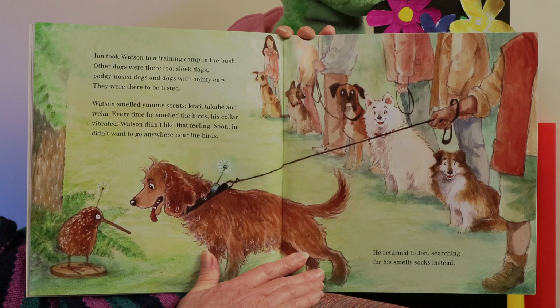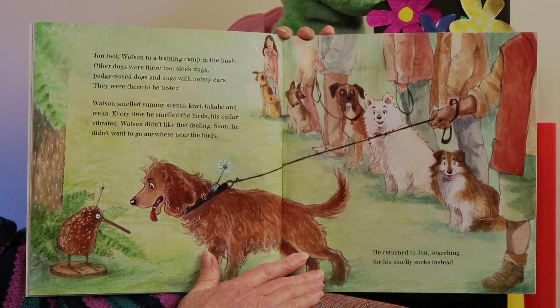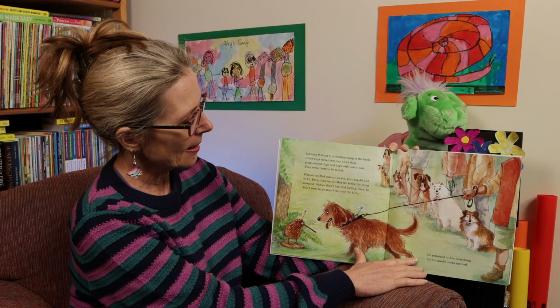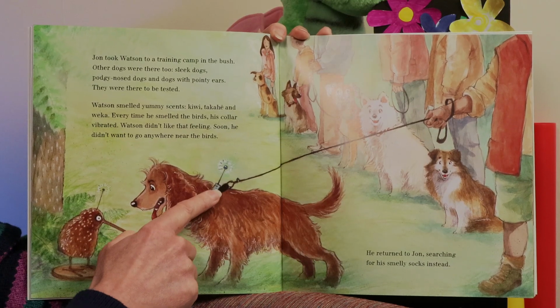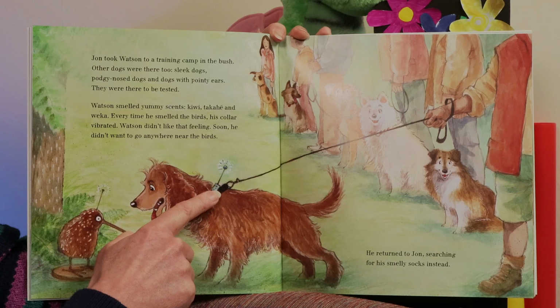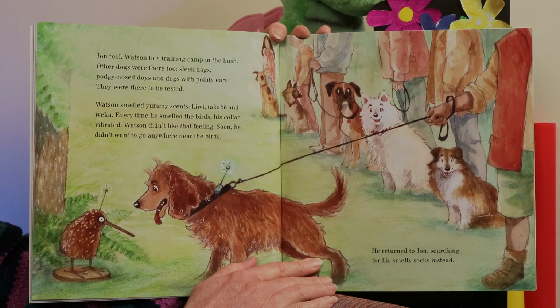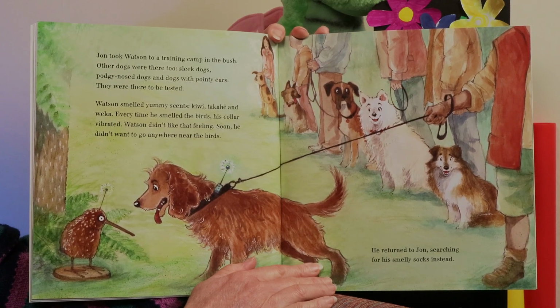Every time he smelled the birds, his collar vibrated. Watson didn't like that feeling. Soon he didn't want to go anywhere near the birds. Can you see the sensor on the collar? It's picking up the vibration and making his collar buzz. He returned to John, searching for his smelly socks instead.